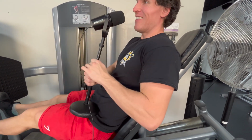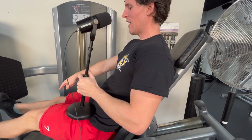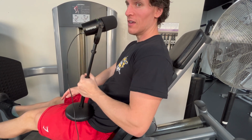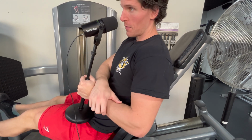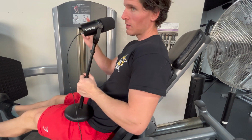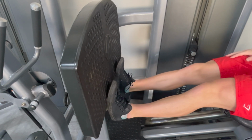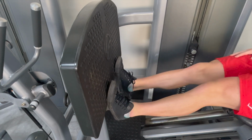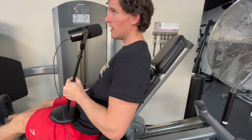Maybe we'll find out when I edit. So, got my legs nice and straight, just like this. You guys can't see in this shot, but I do have my other camera right there. Basically going for the same thing I was doing over there. Nice, hard, static holds. Take it nice and slow. Make sure you get that deep burn.